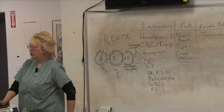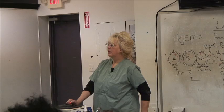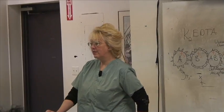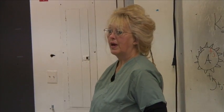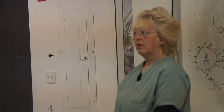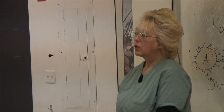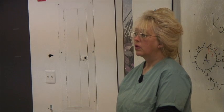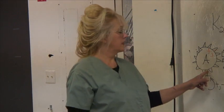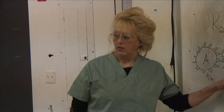It's universal acceptor, so it doesn't accept any type of blood? Accepts A, B, AB, and O. Negative or positive? If it's AB positive, it accepts negative or positive. If it's negative, you have to accept negative. Only negative of all the variations. A can only accept A. B can only accept B. So, but AB.